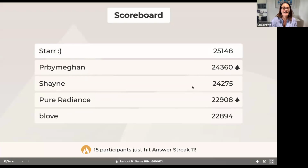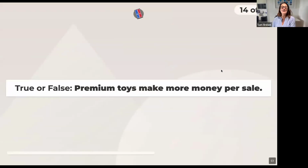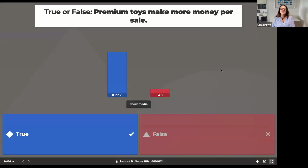Up, we've got PR by Megan. I'm trying to figure out how to say that name. I have no idea. False. Premium toys make more money per sale. It's PR by Megan. Okay. That is true.